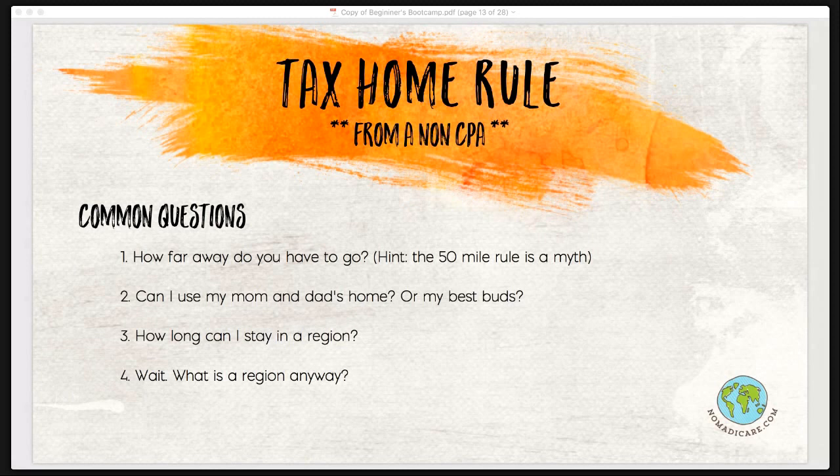Number two, can you use your mom and dad's home or your friend's home as your tax home? Yes, you can. As long as all your paperwork is tied to there and that's your tax home, you absolutely can. You just want to treat it in a way that you would have proof if you got audited that you are paying there. And so you would want to write up a proper lease. You can just go on Google and find a lease, write it up, and have both of you sign it and say what the agreement is.